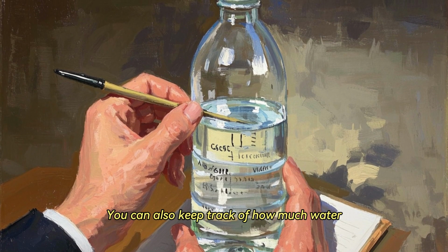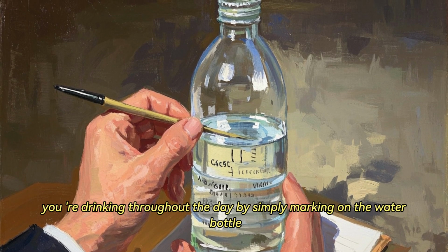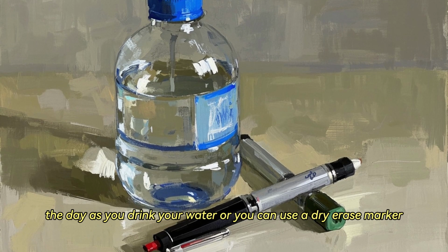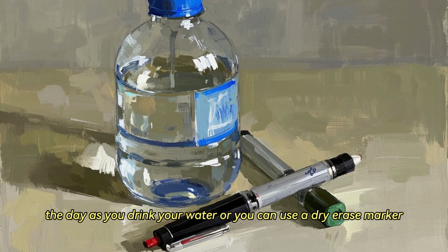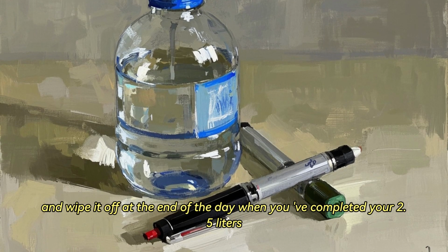You can also keep track of how much water you're drinking throughout the day by simply marking on the water bottle. You can use a permanent marker and tick off throughout the day as you drink your water, or you can use a dry erase marker and wipe it off at the end of the day when you've completed your 2.5 liters.